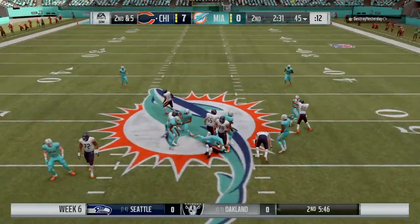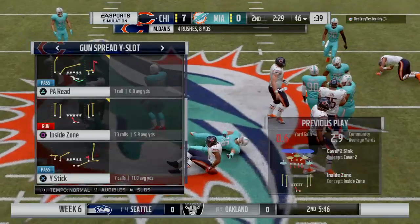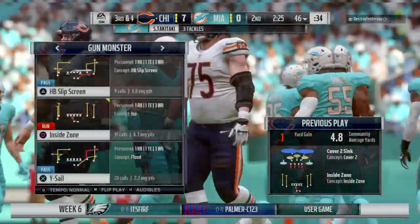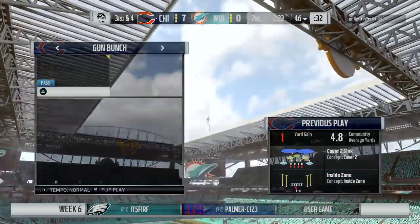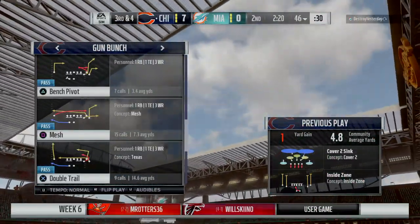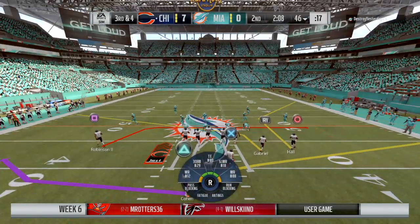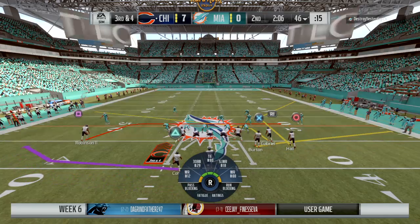On 2nd down, Davis. And no room that time, getting it to about the 46. It'll only be a gain of a yard, and it sets up a 3rd down and 4 now. They don't need to run another play here before the 2-minute warning. Let's see if they do it anyway.